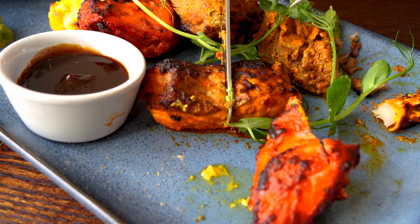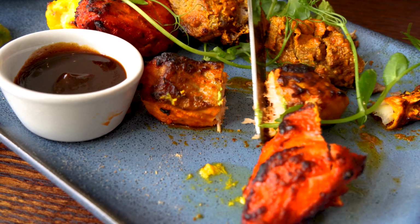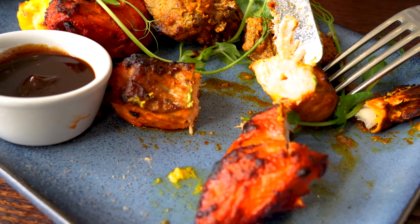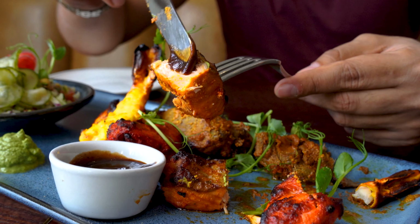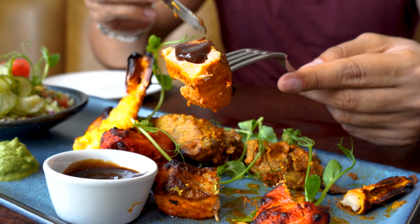Now for the mahi salmon. And I'm not even gonna put any effort, just look at that. I'm gonna try it with a little bit of this tamarind chutney. I'm not gonna put too much because I really wanna taste the salmon as it is.